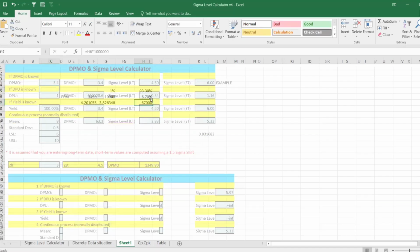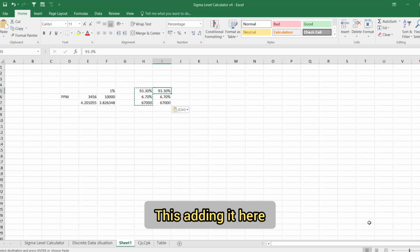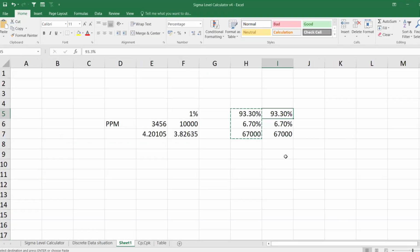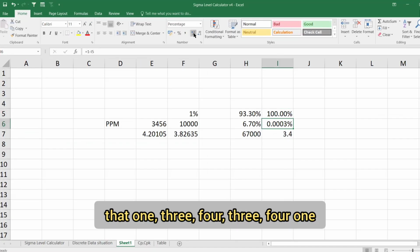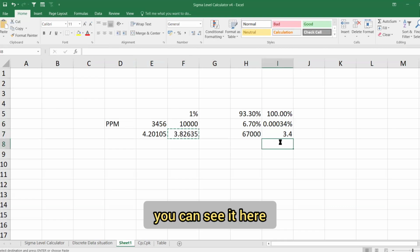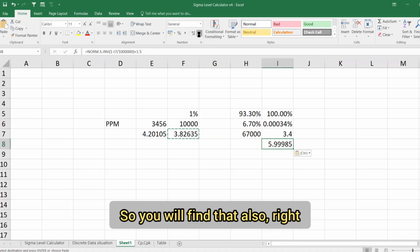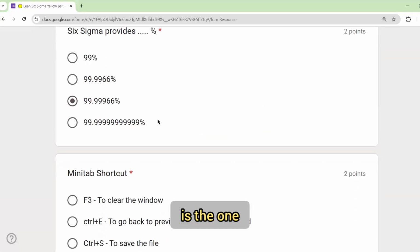For example, just adding it here, 99.99966 equal to, and if you go to that one, 3.4, and if you want that sigma value, you can just click here. So you will find that also as well, right? So 6. So this is the one.